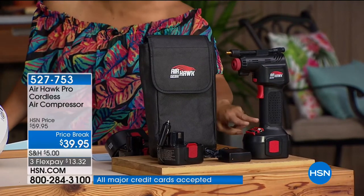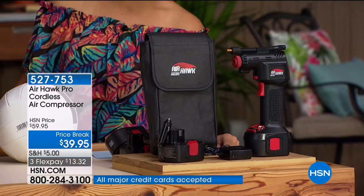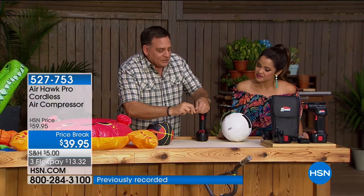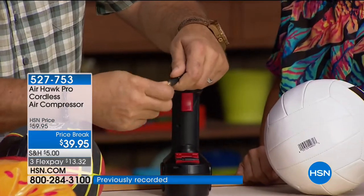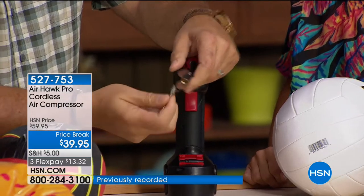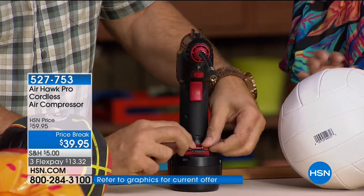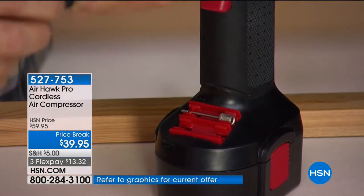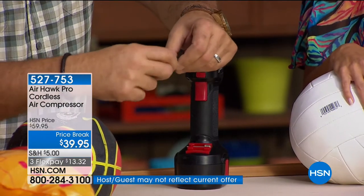Down everything to the attachments that store right on the unit. Fantastic. Now, if I wanted to fill up a pool float like this, what I'm going to do is take off that tip that was on there. That's the needle tip right there. So I take that guy off and store it back on the base, which I love because honestly, I'm one of those guys who would lose those in a heartbeat if it didn't fit on there. I screw on the other tip.